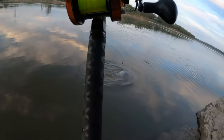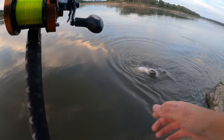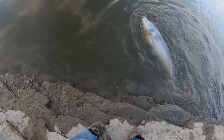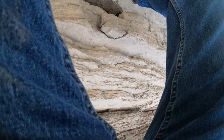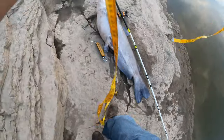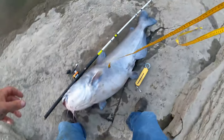This is a nice one. Wow. That's a big boy. Oh man. And he stinks. He smells like... this might be the longest fish I've ever caught. Let's see. Fifty-six by 34.